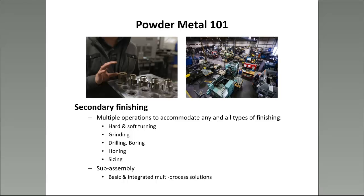You can have two distinct materials where a sinter bond is formed between the two components that would be assembled together, and then you'd have a high growth component with a higher shrinkage component that would allow it to basically lock tight. You can also conduct brazing, and certainly PM is used in welding, friction welding, and various types of CD welding and what have you.